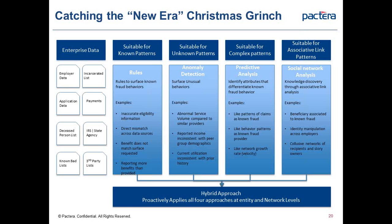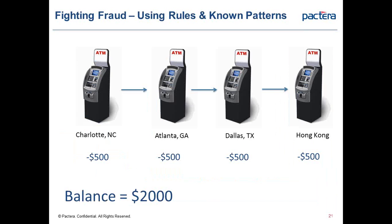All right, so the first level is fighting fraud using rules and known patterns. This is what we'll call rule-based fraud. It's the simplest to understand and, frankly, to implement. And every bank has some form of this in place. Simple rules. For example, a rule states that you can't simultaneously take out $500 from 4 different locations, especially if there's no way that you could be in all 4 locations at the same time.